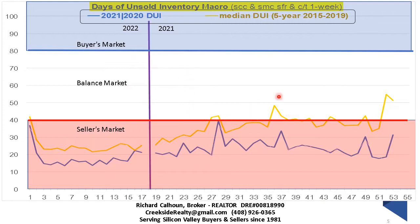And if you've been real hot, even when you got up here to like 55 days of unsold inventory, most people would have still felt that it was a seller's marketplace. They would have felt the slowing, they would have felt a little relief, but they wouldn't have said that it was a balanced marketplace. And that's just because of where the history of the market had been. But again, the big takeaway is when you're down below 40, super hot marketplace, overbidding, fast moving marketplace. And when you're down around 21, that's just on steroids.